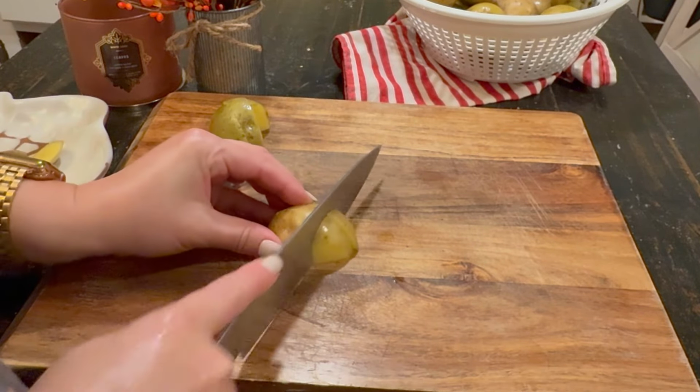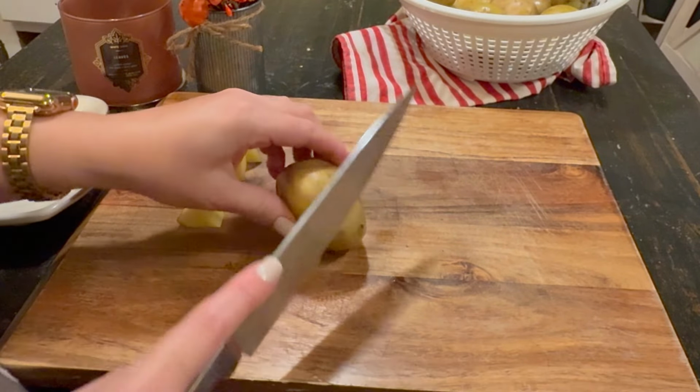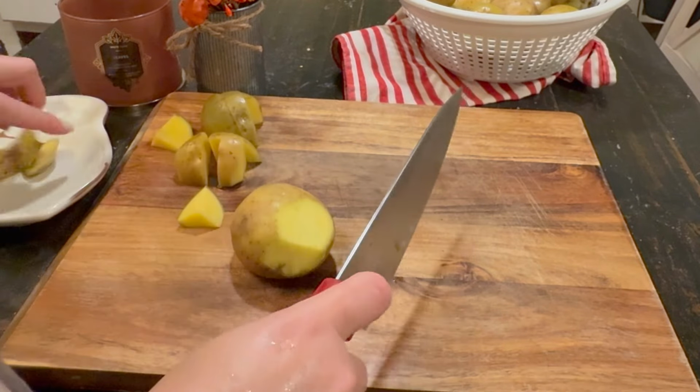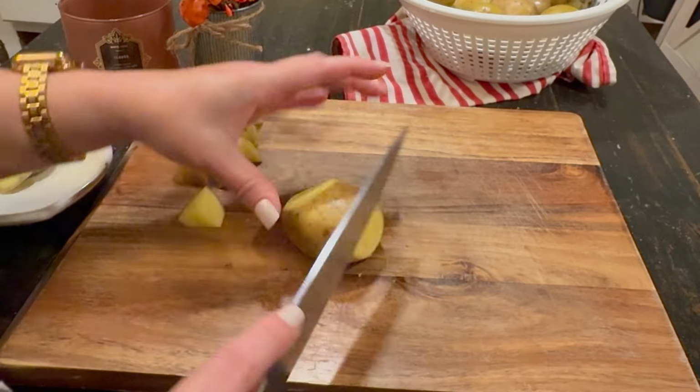I decided this particular night I was just going to leave the skins on. You can take them off if you prefer it that way, but these are the yellow potatoes and their skins are super thin, so they were not a problem at all.